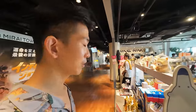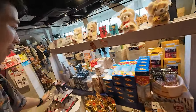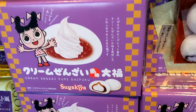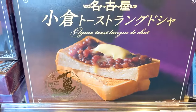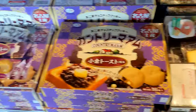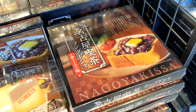If you like, there's actually a souvenir shop in the tower. So you can buy some merchandise, goods here. Nagoya TV Tower chocolates. This is so cute. So apparently a thing in Nagoya is red bean and butter. So we can see they have red bean and butter here. Red bean and butter snacks here too. Only in Nagoya you can actually find this combination.